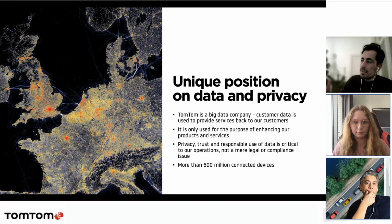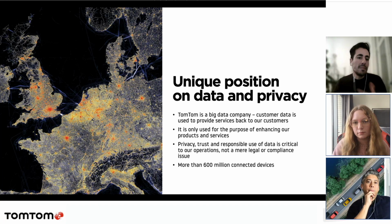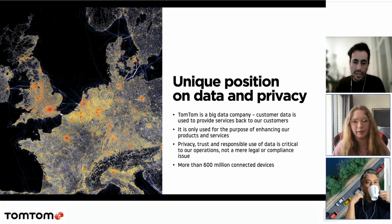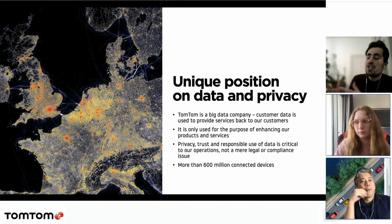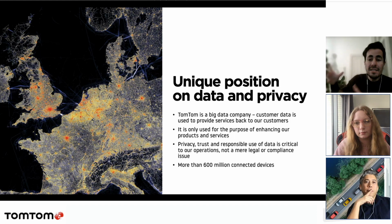So these devices all connect with the satellite and they send TomTom data. So when I'm walking on the street or on my bike, my phone is constantly updating, knows exactly my location. Exactly. And these are the devices that share the data with us. So every 5 seconds or every 10 seconds, we receive these GPS points, and these points are what we call probe data.